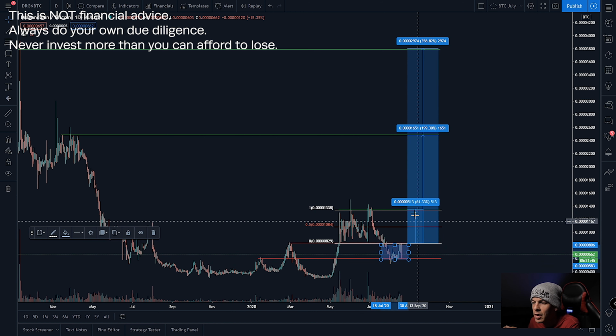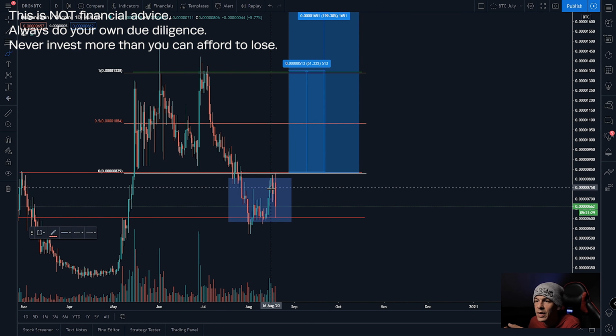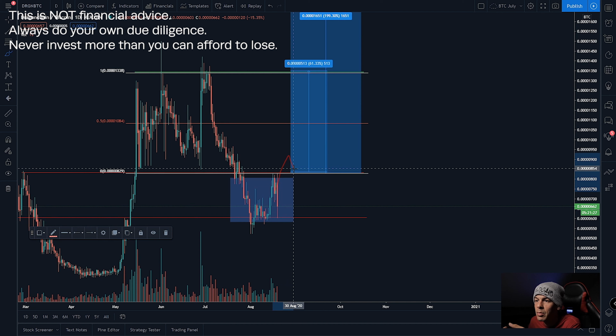sell at the top. But again, if we break off, use that as support and head higher, we're looking at 200% from this trade entry here. Just zoom in a little bit more, not forgetting that we want a clean break above, a retest, and then a move up, and it's this area here that we're interested in as a trade entry.